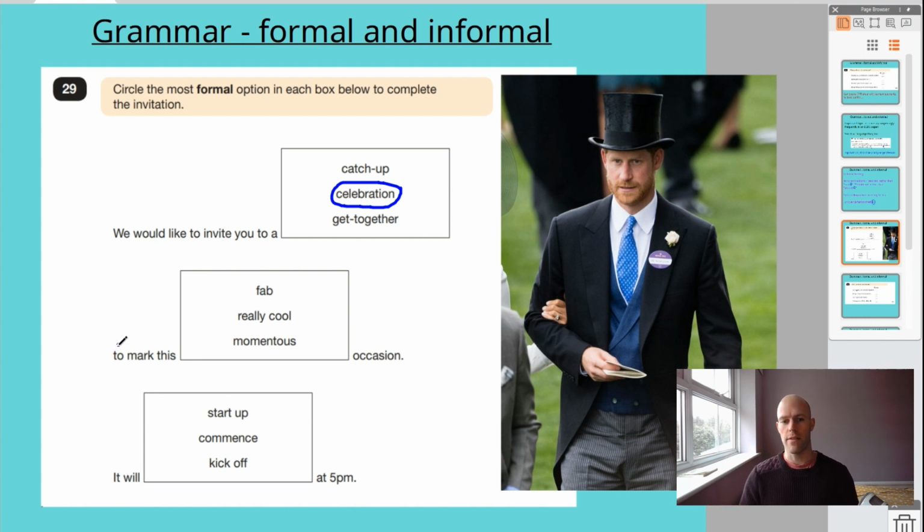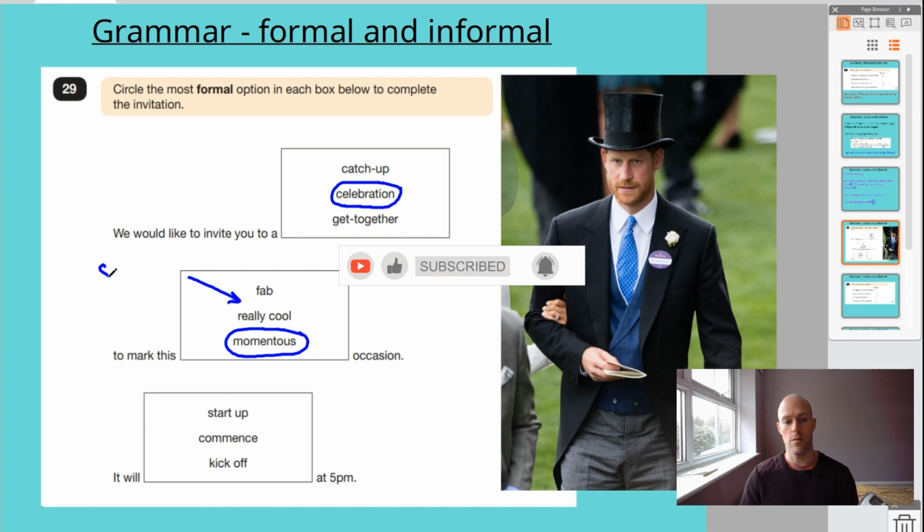To mark this fab, really cool, momentous occasion. Again, what would Prince Harry say? He probably wouldn't say fab on the invitation itself, or really cool. He would say momentous. That's what I mean by colloquialism or slang, things that we use all the time, but you just wouldn't write in a formal piece of writing. It will kick off, it will start up, or it will commence. It will commence at 5 p.m. So again, basically the poshest option is usually the most formal.